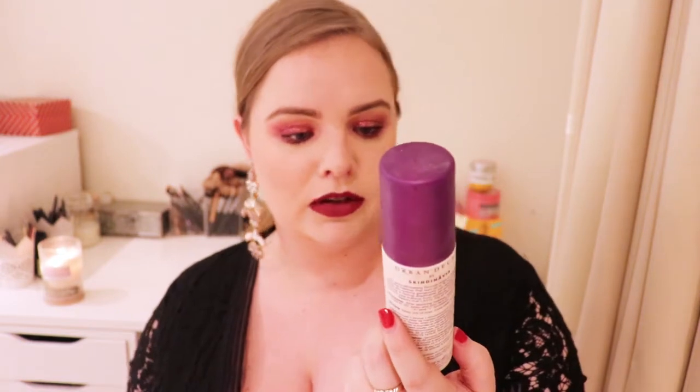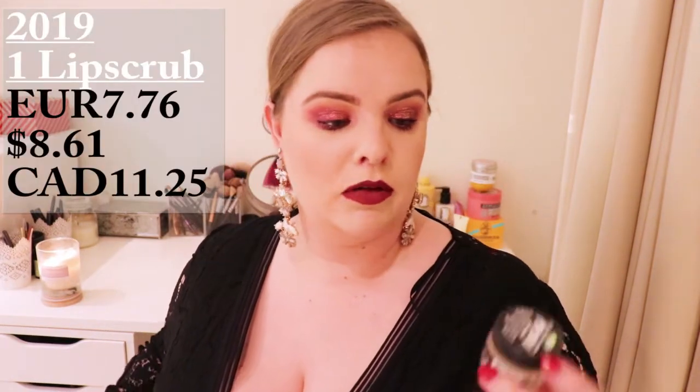This one I will get again, but not yet. And if I do get it again, it'll be a small travel size. It's the Urban Decay All Nighter, 180 mils or 4 fluid ounces. I would only use this going somewhere like a wedding or somewhere you really want your face to stay on, because it's like hairspray.